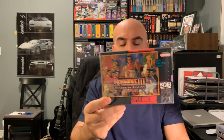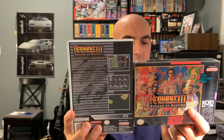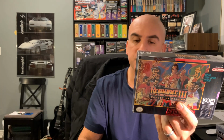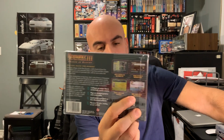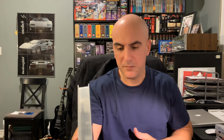Similar to Nobunaga's, maybe even a little bit better, this is Romance of the Three Kingdoms 3, Dragon of Destiny. Again, same sort of style. You take over as a lord. You wage war against other warlords. The difference with this one, though, is it actually has, I don't know if it'll show there, animated battle scenes, whereas Nobunaga's did not, if I recall correctly. So there's a little bit more action and interplay with the Romance series, but it's the same sort of thing.